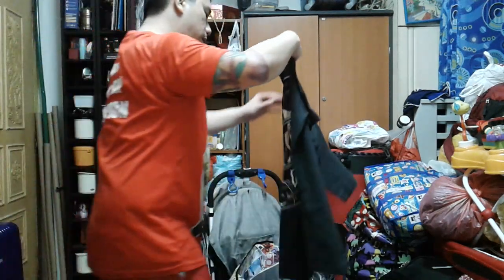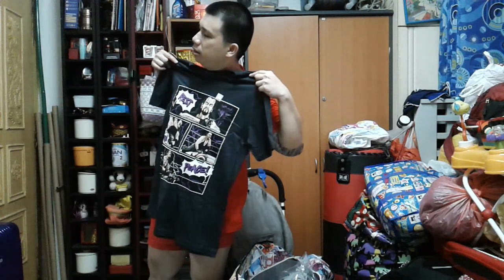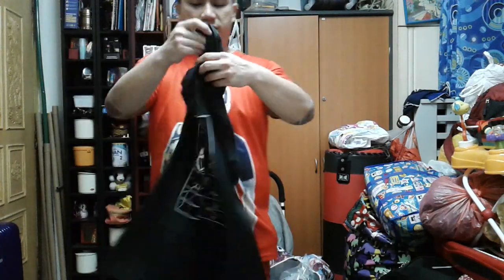Okay, so this is the design of the Undertaker cartoon t-shirt. That's right, man. Behind is empty, but in front is very, very nice, the cartoon design, man. Look at this, man. The Undertaker cartoon t-shirt. Rest in peace, man.